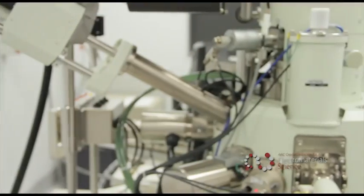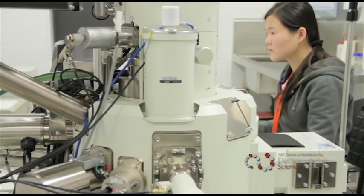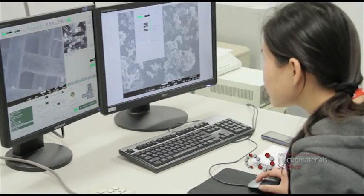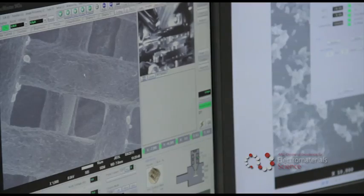We have conventional machinery as well as machinery that's being developed specifically for the tasks at hand. So it presents researchers with unique opportunity where you can be involved right from the start, designing the right molecules to make the right materials and turn it into devices all in a streamlined facility, and we have the capability to do that.